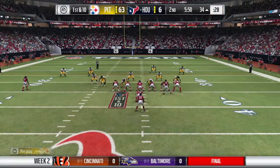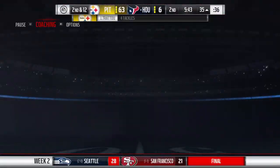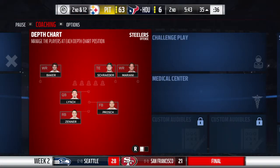Analytics would tell you it's a very low possibility of getting the ball for the team kicking it in an onside kick situation. You're all about the numbers, aren't you? All about the numbers, baby. It's a new game now. They don't lie.